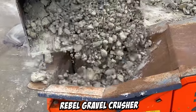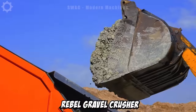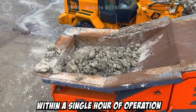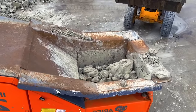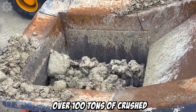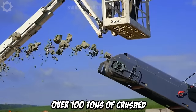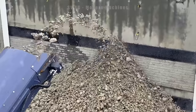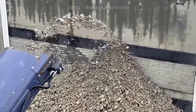The rubble gravel crusher stands as a crucial player in the revival and refinement of crushed stone. Picture this: within a single hour of operation, the machine works its magic, transforming over 100 tons of crushed stone into top-notch, reusable construction materials. It's not just about the sheer volume.